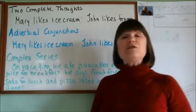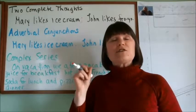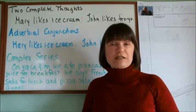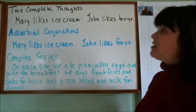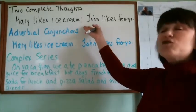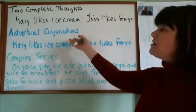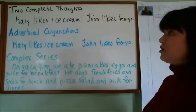Does it have to be used like that? No. The only time you'd use it that way is if there's something about the 2 sentences that you really want linked together. In this case, you're basically contrasting what Mary likes versus what John likes, and that is grammatically correct. The second time that you might use a semicolon is with what we call adverbial conjunctions.